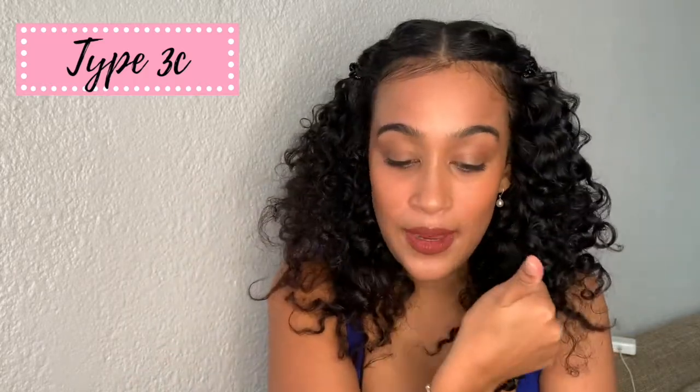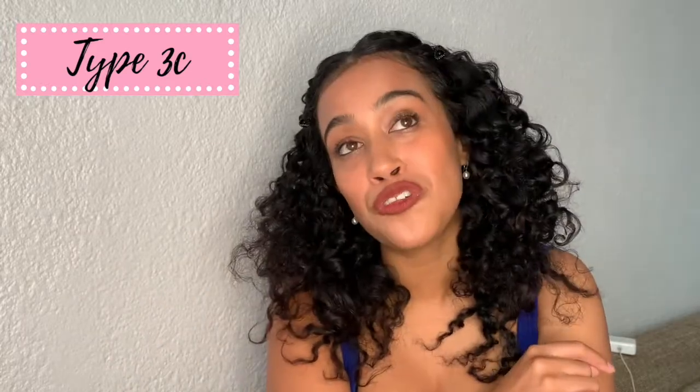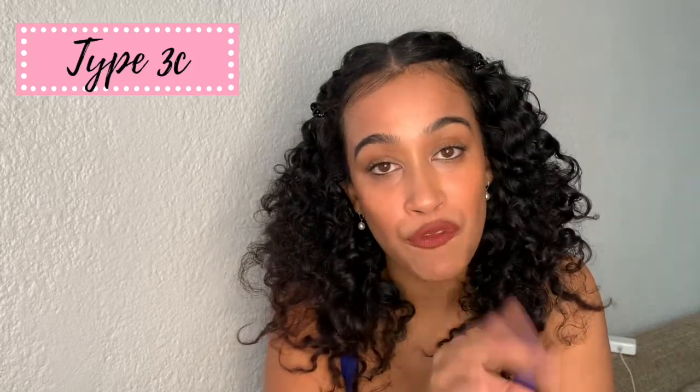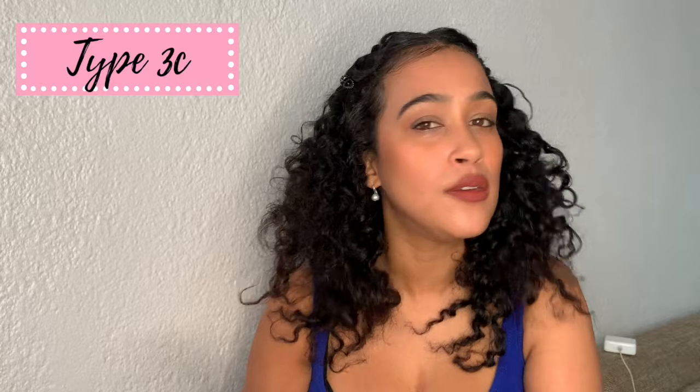Type 3C hair. Type 3C hair has tight corkscrews, strands are densely packed together, lots of natural volume, but it's prone to frizz. Alright, you want to use a creamy, sulfate-free cleanser or co-wash as often as you can in between your washes. This will help prevent frizz and not dry out your hair. So you're going to do your normal shampoo and conditioner on Monday. And then on Wednesday, you do your co-wash, your sulfate-free, creamy co-wash. And then on Friday, you go back to your shampoo and conditioner. If you're washing your hair 3 times a week, you don't have to wash it that much.